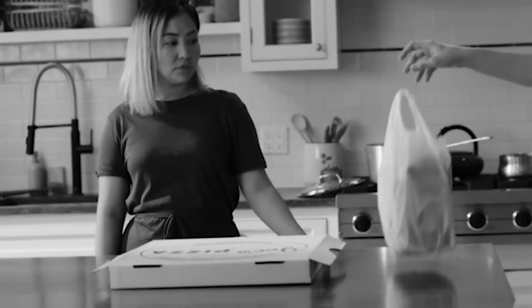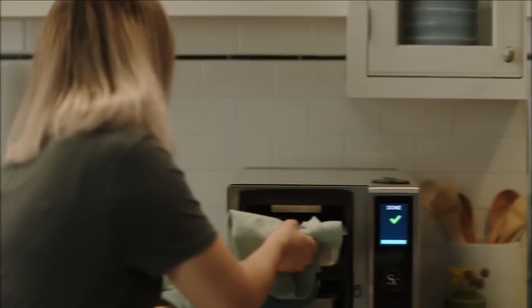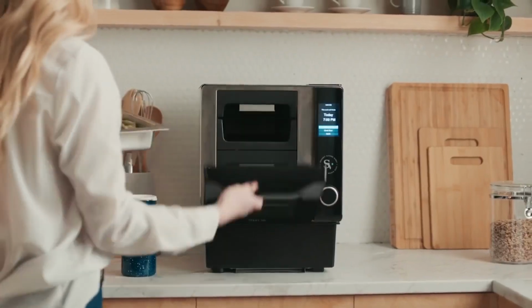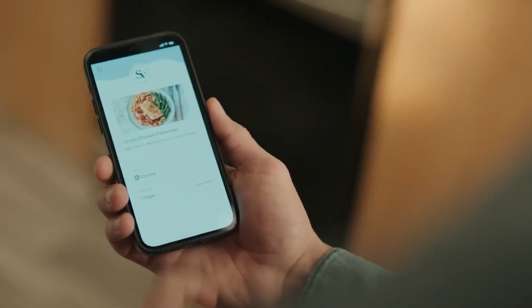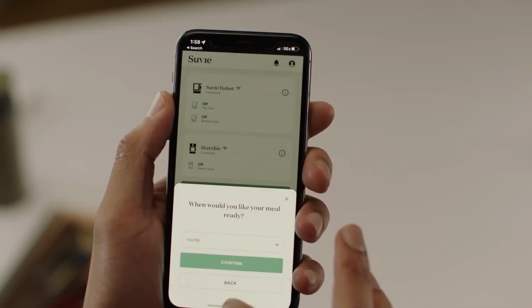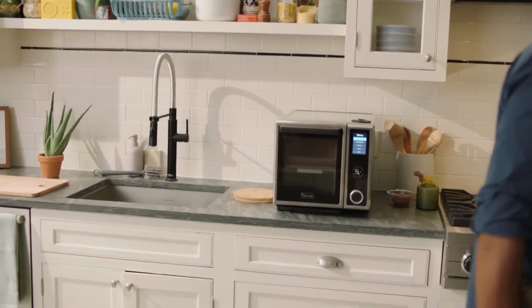Suvie. For those who love to cook but hate doing the dishes, the Suvie is a dream come true. This countertop kitchen robot can cook complete meals for you, with minimal cleanup required. It uses sous-vide cooking techniques and refrigeration to keep your ingredients fresh until it's time to cook. Just pop in your meal, and Suvie will take care of the rest.